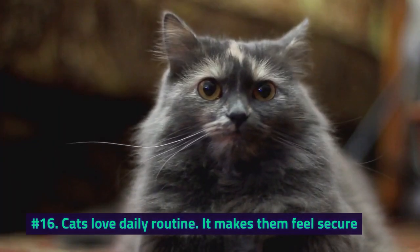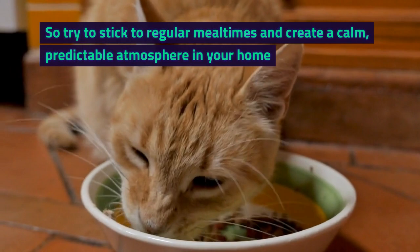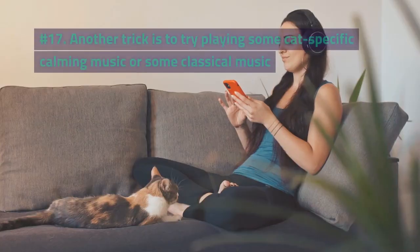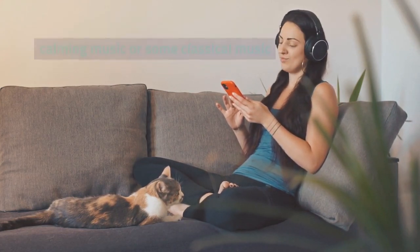Number 16. Cats love daily routine. It makes them feel secure. So try to stick to regular meal times and create a calm, predictable atmosphere in your home. Number 17. Another trick is to try playing some cat-specific calming music or some classical music.